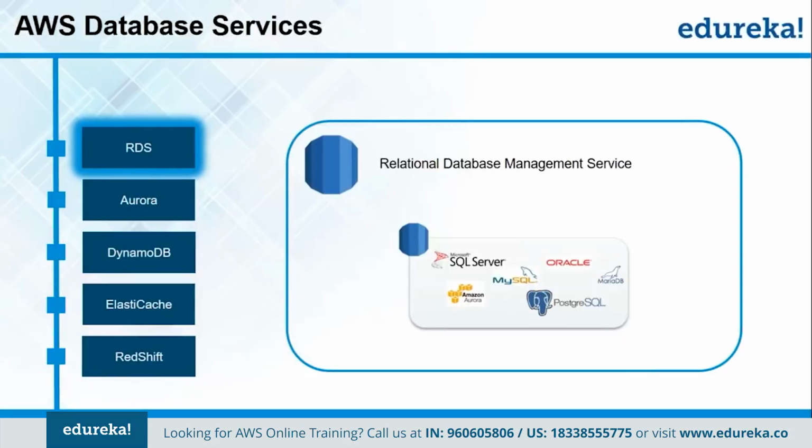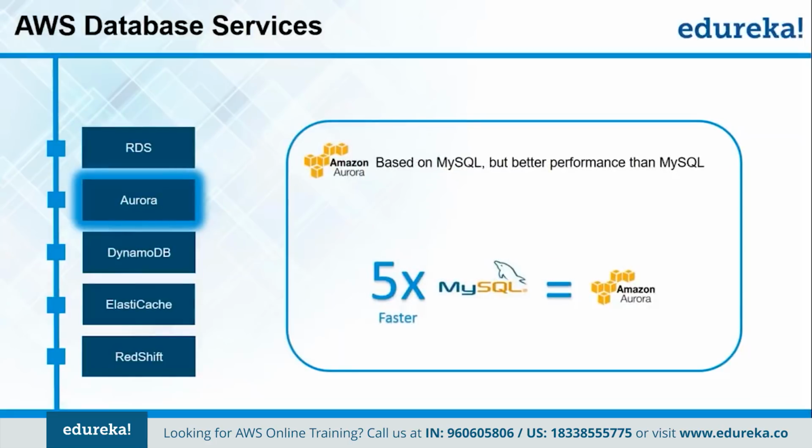So let's move on to our next service, which is Amazon Aurora. Amazon Aurora is a database which has been developed by Amazon itself. It is included in RDS, that is, it is a relational database which is also managed by RDS. But what is the difference between Amazon Aurora and the other databases which are already out there? Amazon Aurora is actually based on MySQL. It means the code that you're using with MySQL will work with Amazon Aurora as well. But Amazon claims that Amazon Aurora is 5 times faster than MySQL. So if you replace your MySQL server with an Amazon Aurora server, you will experience a 5 times boost in your performance. This is what Amazon claims, and that is what Amazon Aurora is all about.